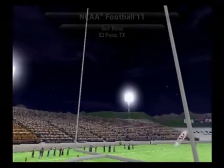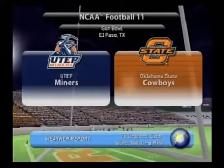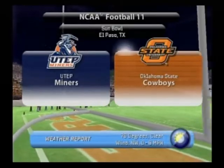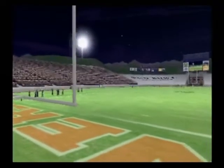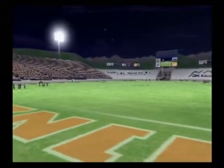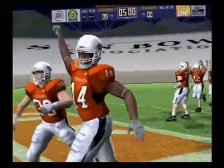Clear skies and just beautiful weather here for tonight's game between the Texas El Paso Miners and the Oklahoma State Cowboys. Well, folks, we're excited to bring you what appears to be another great gridiron matchup. And here come the Cowboys.